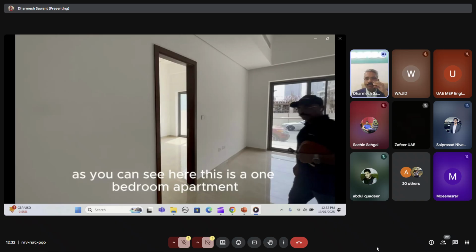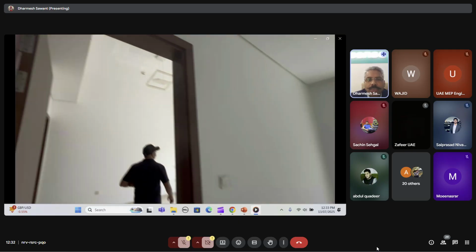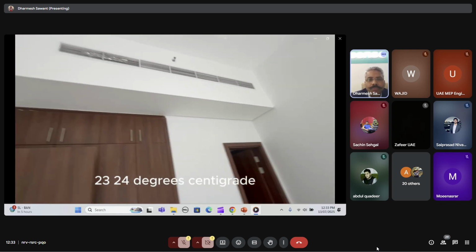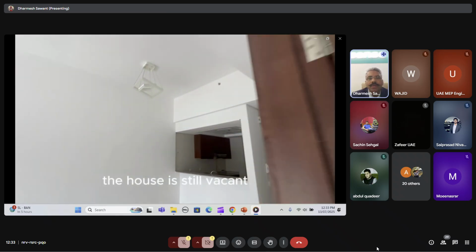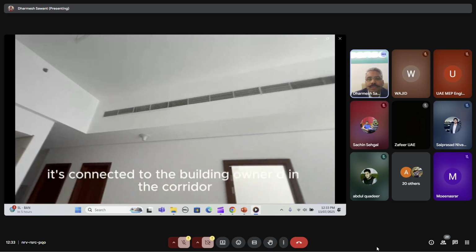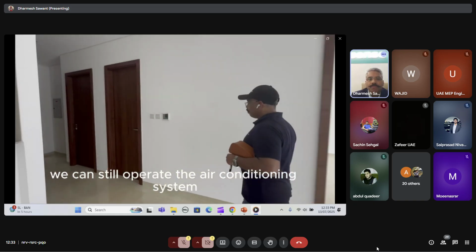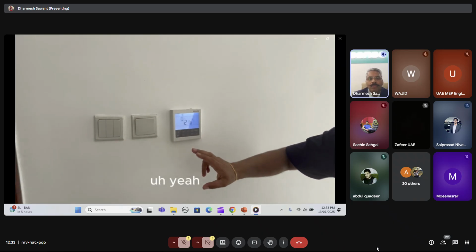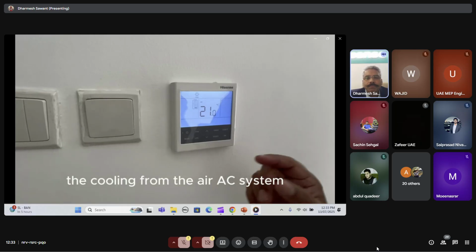You can see here, this is a one-bedroom apartment, very good cooling. Luckily we had a vacant apartment where we can enter and show. There were no curtains. The sun rays are directly coming in. Good transmission load, but still, we could get 23, 24 degrees. I can still feel the cooling from the AC system.